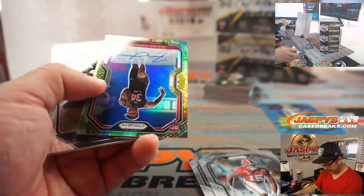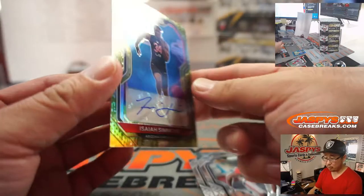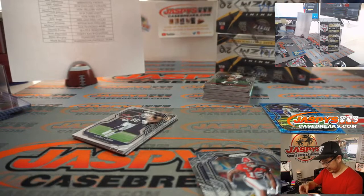I don't know why it took Panini so long to get that checklist out. Ooh, look at this. Camo Isaiah Simmons, 21 out of 25 for the Cardinals. Frank with the Cardinals.